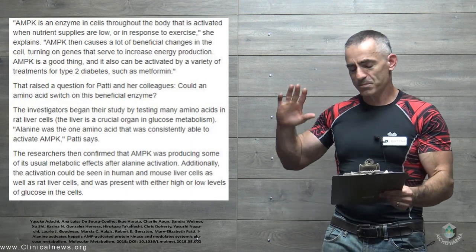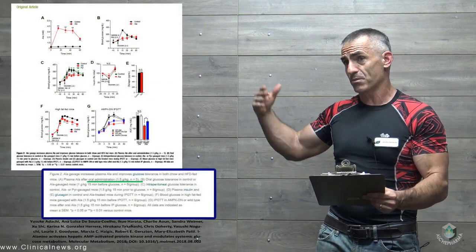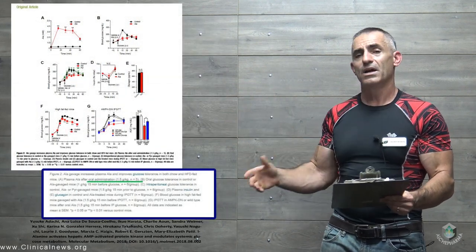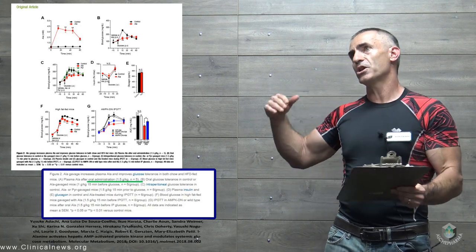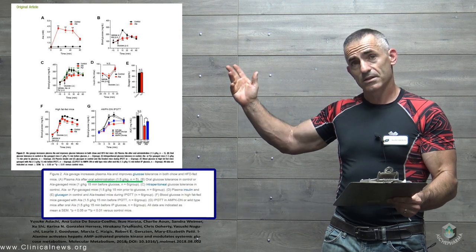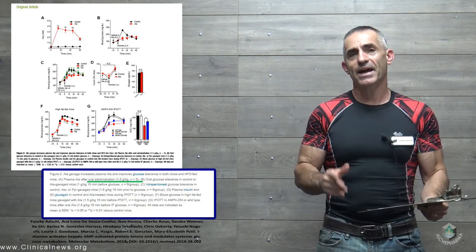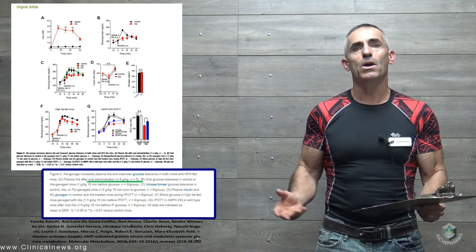All right, let's proceed to the chart real fast, where you can see all the benefits of alanine in regard to the control group and so on and so forth. The dosage that they used in this particular trial orally with mice was 1.5 grams per kilogram. Now keep in mind, in animal models, it's always going to be a little higher initially.